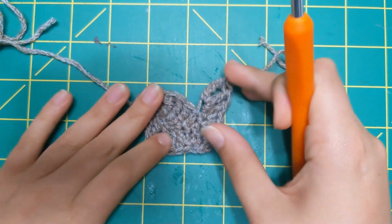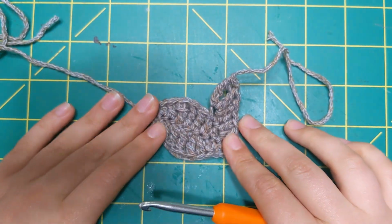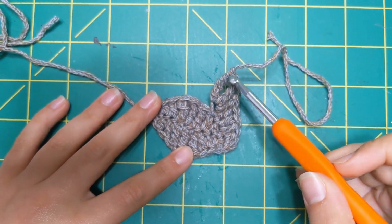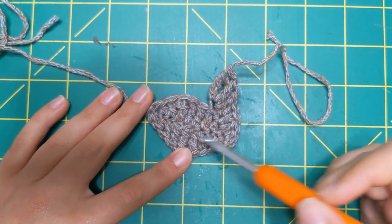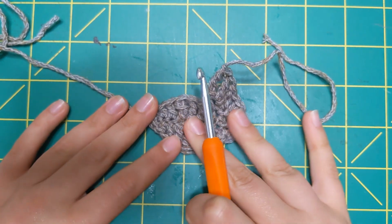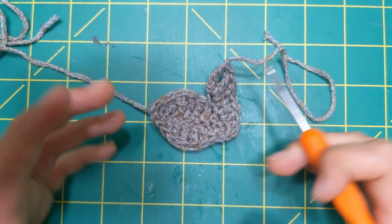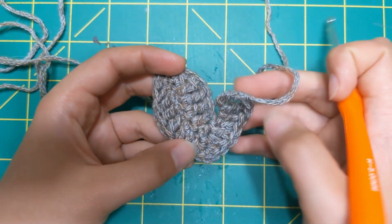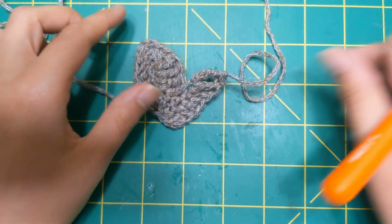So, you're going to want to try to block these to lay them flat. And there's a lot you could do just working off of this base leaf. If you wanted, you could probably chain 1 and then come back down the other side to give it more of that other leaf shape. But I don't mind that it's a bit of a smaller, weirder shape because it fits in all those awkward gaps that I was having between some of the pieces. So there is how to make the basic leaf and the fancy leaf.